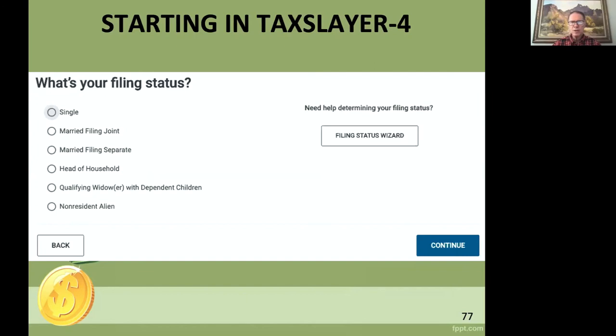First screen up is what's your filing status. We'll go over this again in more detail when we talk about the differences between filing statuses. Then after we've marked one of these with a click in one of the boxes, we come over and click on the continue button. Every time you click on continue, the software saves the return and calculates the return. So even if there's a power outage, the last screen you clicked on continue, it'll still be there in the system when you get back into your server.